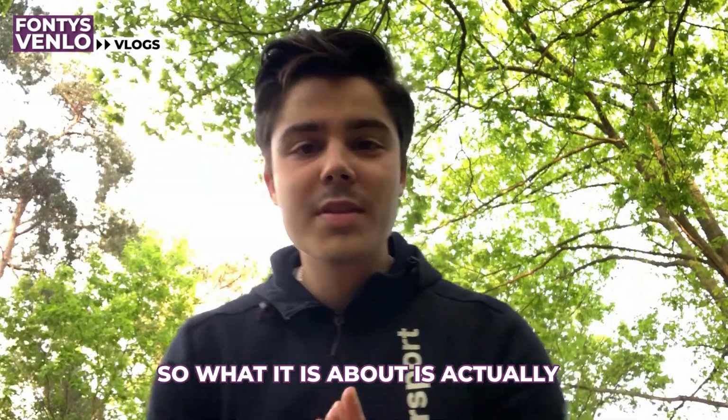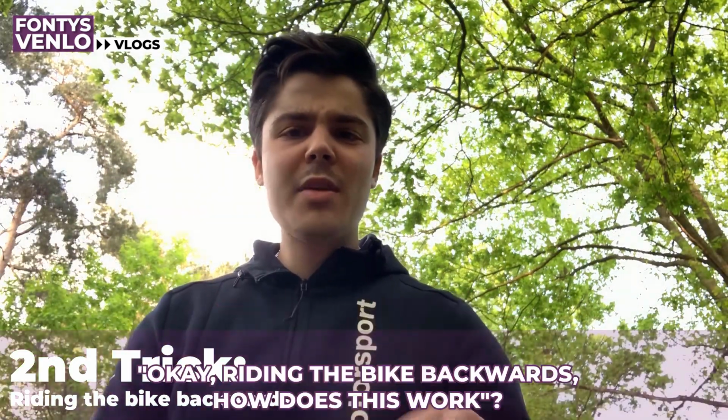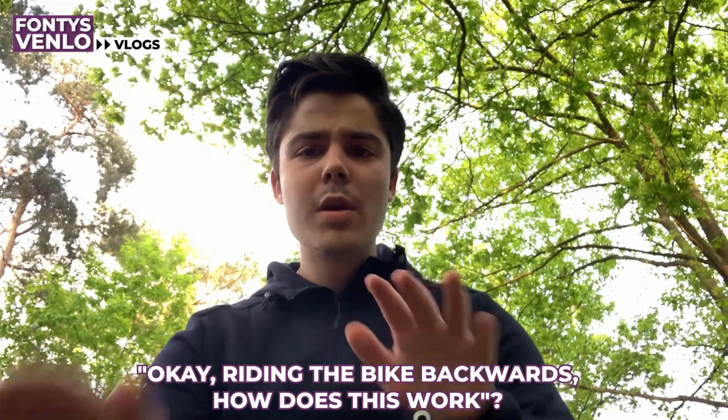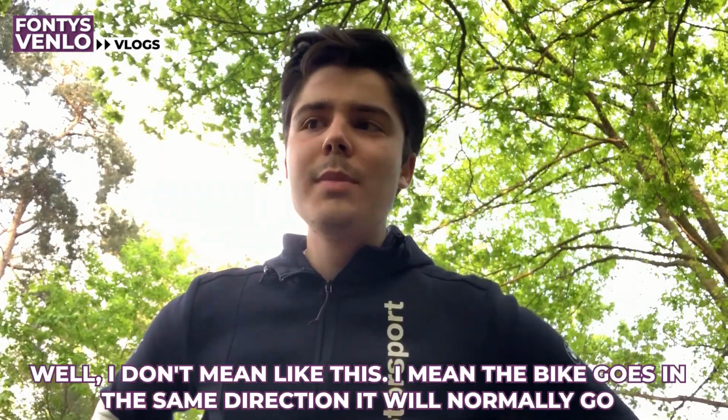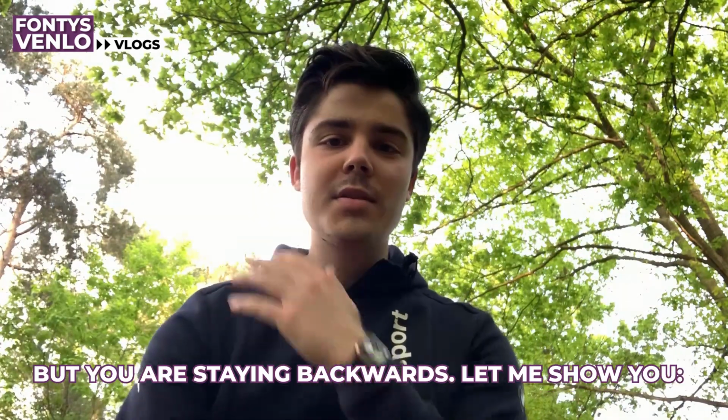So what it is about is actually riding the bike backwards. You might think now, okay, riding the bike backwards, how does this work? Because you cannot pedal backwards. Well, I don't mean like this. I mean the bike goes into the same direction it would normally go, but you are staying backwards.